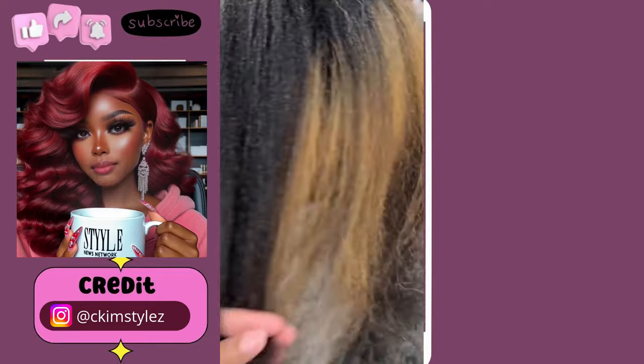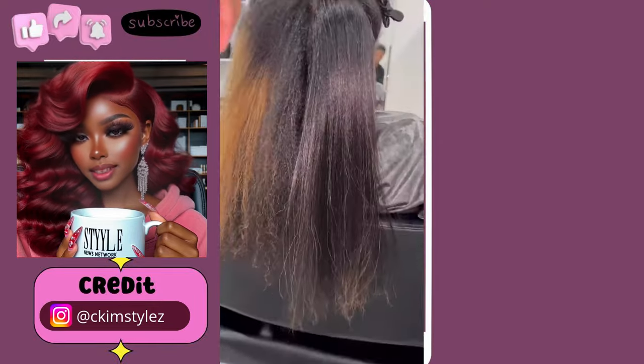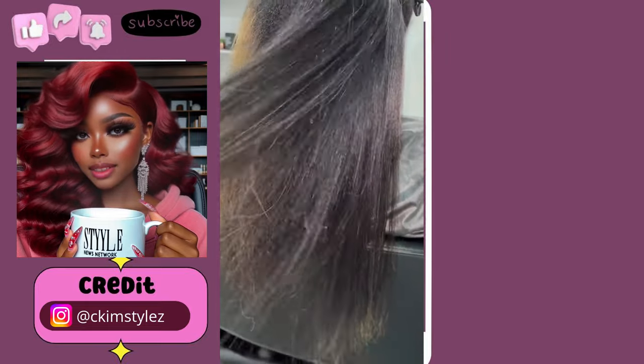And then here we have another wig install here. Now, this is a great example because she's got some beautiful, beautiful hair here. But bam, she's rocking a wig. Love it. Check the style season, ladies.